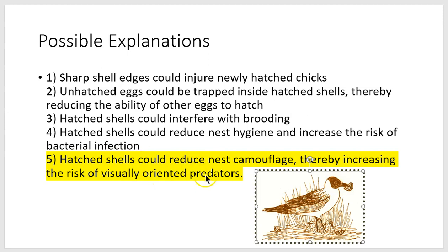And in fact, scientists gathered supporting evidence that this hypothesis is true, that these eggshells are somehow reducing the camouflage of the nest. After all, the birds have good camouflage, the eggshells have camouflage. But when the eggshells are broken open, the interior of the eggshell may in fact make the nest more visible and cause predator visits, and so removing the eggshells is a useful thing to do.